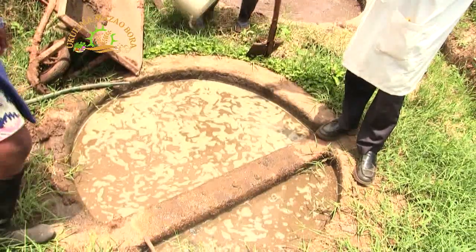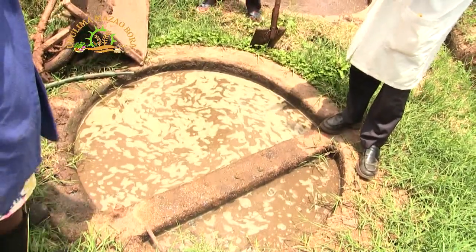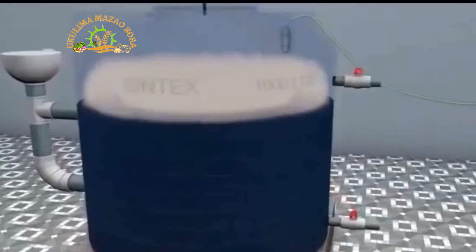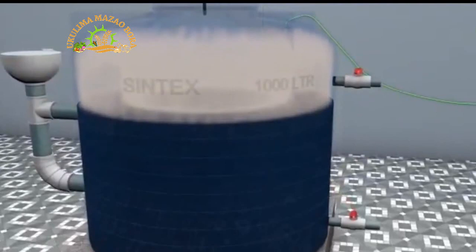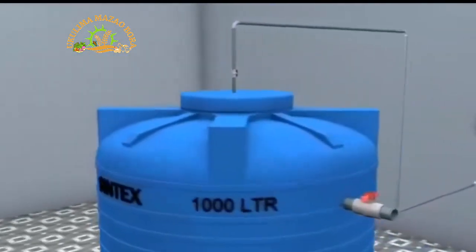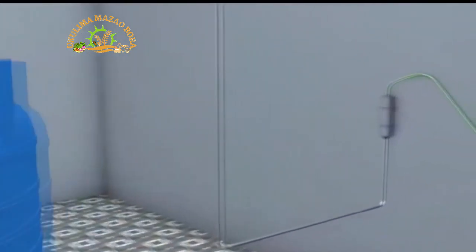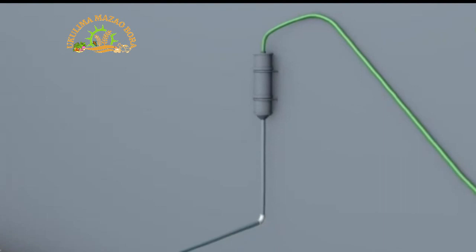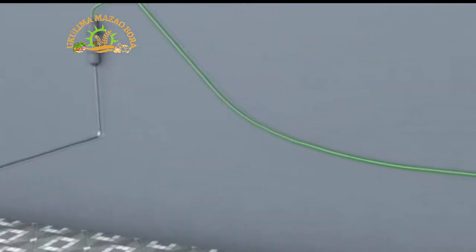Now from here, this is a mixture of cow dung and water, the right proportion. You transfer it here. There is a pipe which is taking this mixture to where he's standing here. Upper, there is a dome inside here, the digester I was talking about, which will digest that mixture now. So there is a dome here. You see where my hands are meeting. So there is a dome.